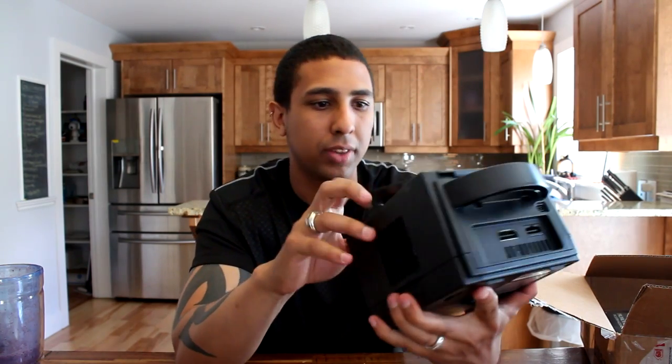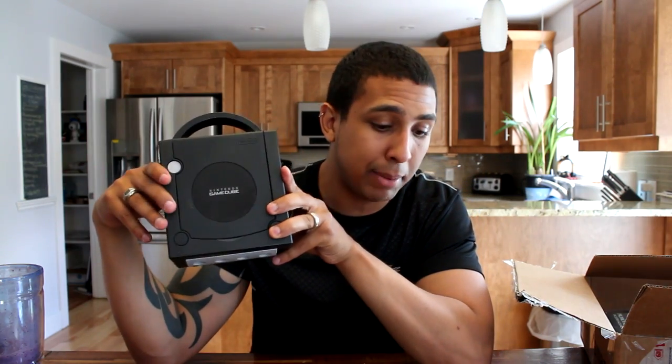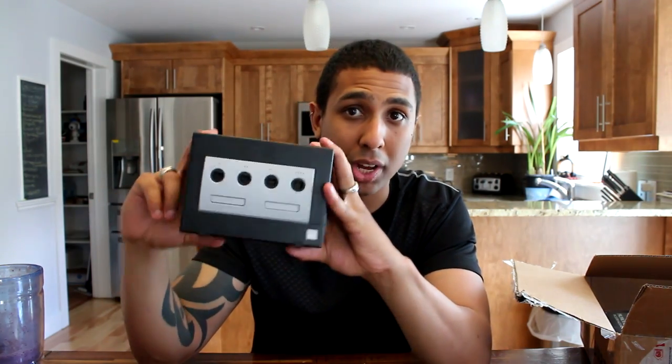But what I do see and what I do know is in here is we've got a black GameCube. Let's see if there's anything in here. Nope, no game in there. So we got a black GameCube and all the hookups. I'm not going to show you guys that, but this is in really great shape. I actually don't have a GameCube for my own personal collection, so this is going to go right into my collection. So I'm really excited about that.